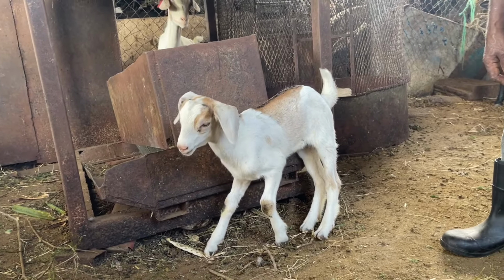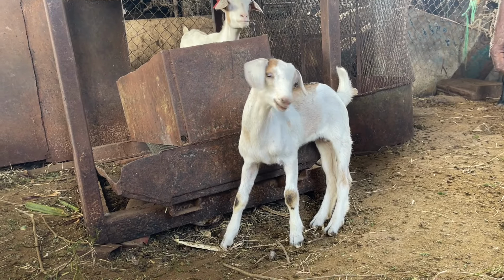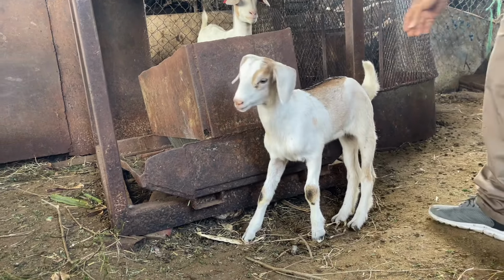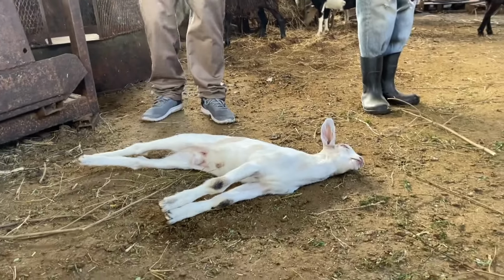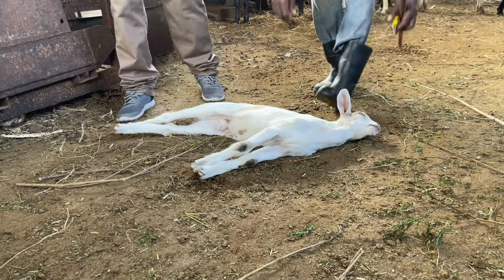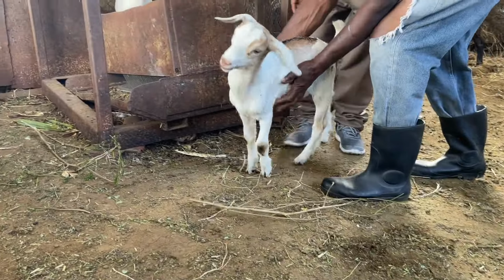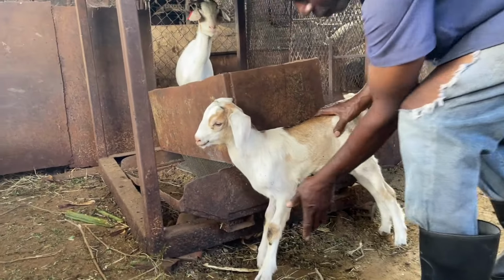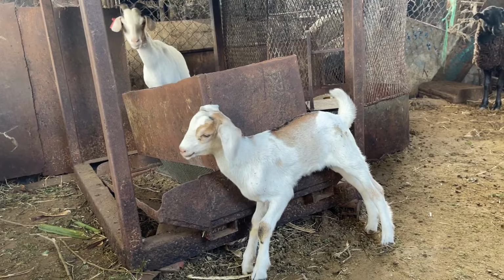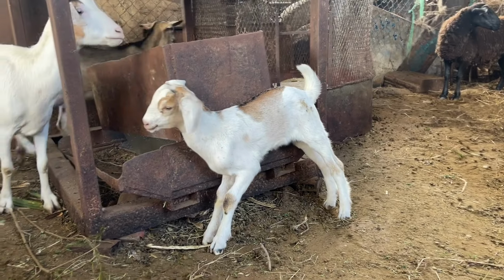One or more of the kids got tetanus. He did not get the vaccine. Let's take a look. As you can see, this kid is very stiff. He can't move, and if he tries to move, he'll just fall over.